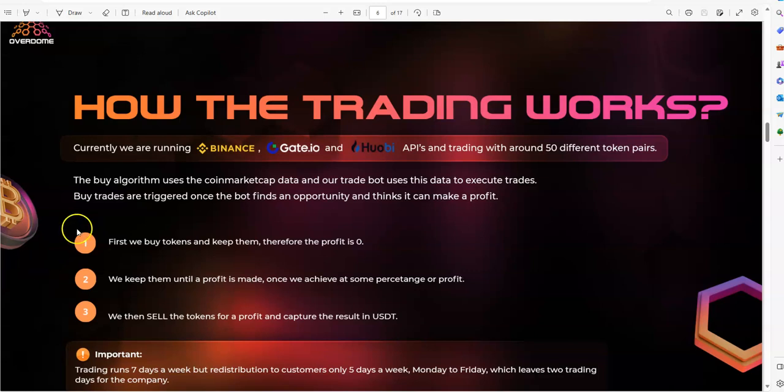Currently, they're running on Binance, Gate.io, and Huobi APIs, and trading with around 50 token pairs, all right? It is a decent range, but it's not a huge range they're working with, so I guess they're confident in these exchanges and 50 trading pairs across three exchanges. I guess they must be confident with the cryptos and the trading that they're doing.